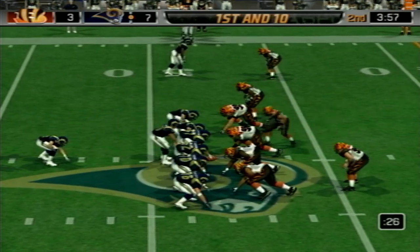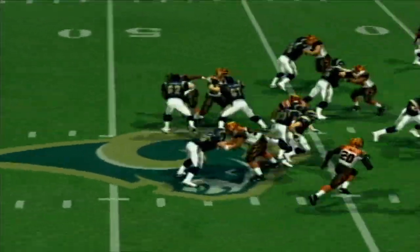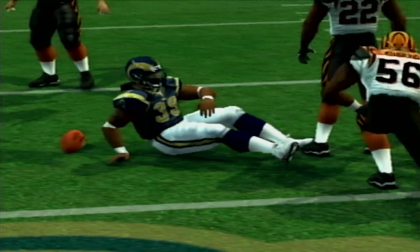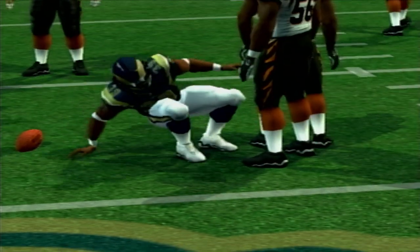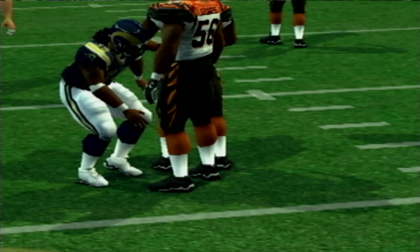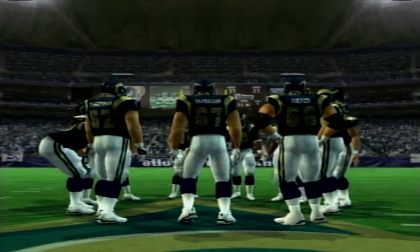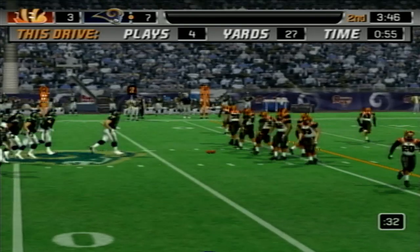Cincinnati comes out in a 4-3. Hand it off. Simmons makes the play at the 43-yard line. Jackson runs it through the middle, a gain of about six. They need to reach the 38-yard line to convert.